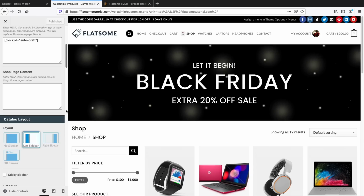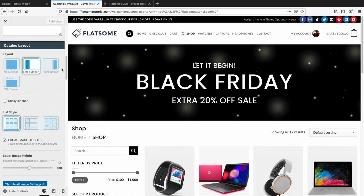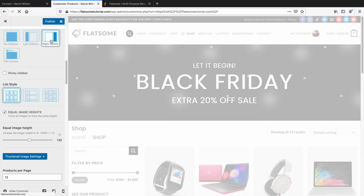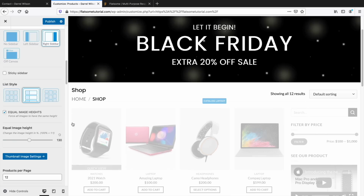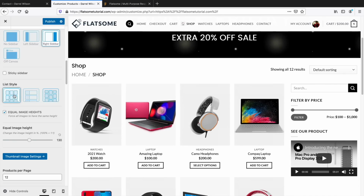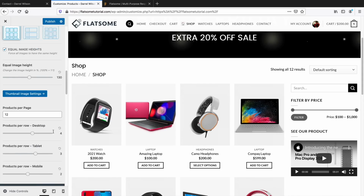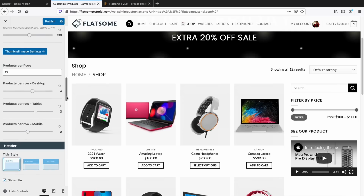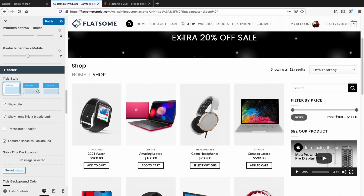The WooCommerce options for Flatsome are pretty broad, and you can pretty much customize everything. You might notice here I have a custom shop page. However, you can always use a default shop page and adjust the sidebar. You can also have different lists, adjust the products per row, have a specific header on your shop page, and then you can go ahead and enable or disable a specific element on your shop page for further customization.